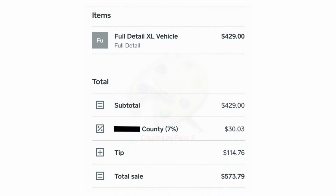All right, so just finished up, just got paid. I'll go over the invoice here for you. So full detail, extra large vehicle, $429 plus tax and tip, $573.79. So I'm already halfway to my goal of $1,000 today.